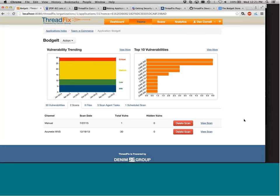The question is, do we currently have SAML 2.0 or something like that? We don't have support for SAML right now, but that is something that we have talked about. We are looking at the ability to pull group data or authorization from Active Directory based on group membership, as well as adding support for something like SAML so that you can even more seamlessly integrate ThreadFix into your enterprise authentication and authorization architecture.